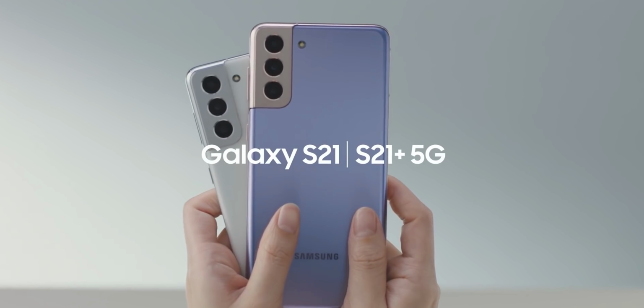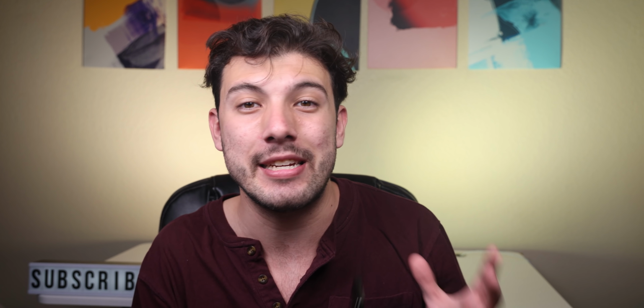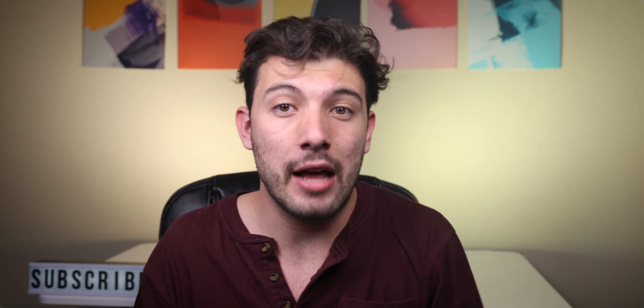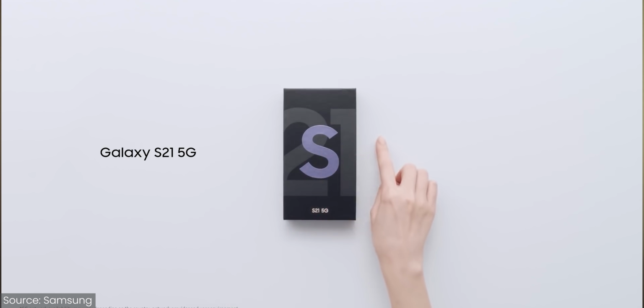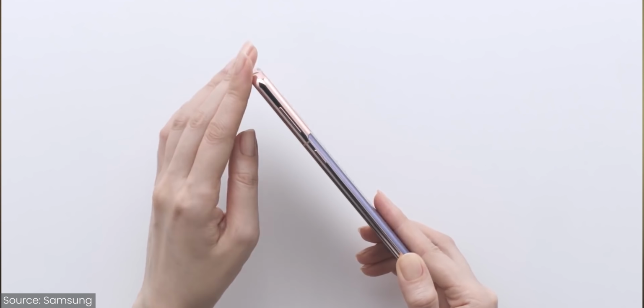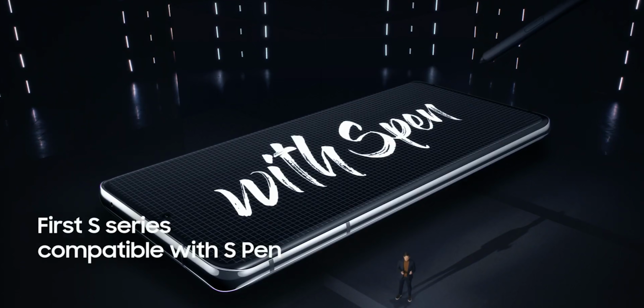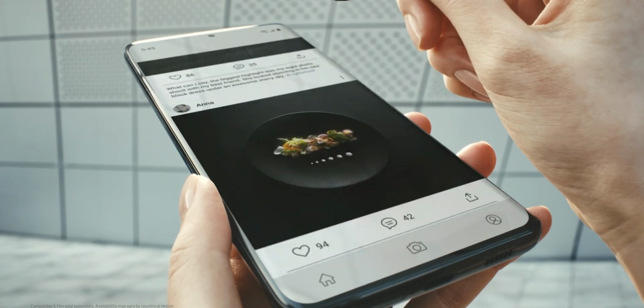The S21 and S21 Plus also have a lower screen resolution of 1080p, which doesn't seem like a huge deal, but I would have still liked to see a Quad HD screen on the Plus model, at least since it's almost as big as the Ultra and literally still costs $1,000. The regular S21 model, not to get confused with the S21 Plus, also has a plastic back, which they didn't do last year with the Galaxy S20. Oh, and it also costs just as much as an iPhone 12 or OnePlus 8T, and both those phones have a glass back.